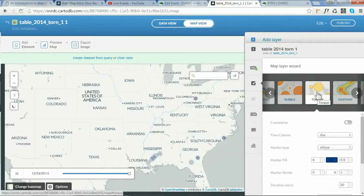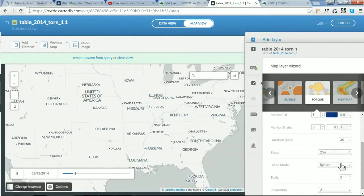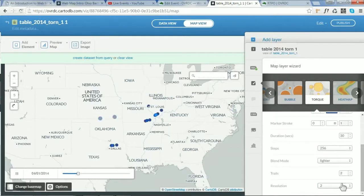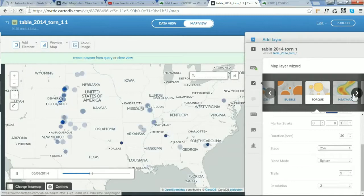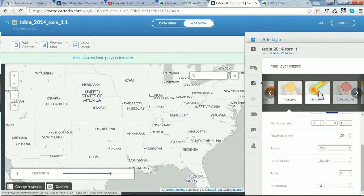Okay, cool. And then you can do all kinds of adjustments with these. You can adjust the steps that it takes. You can adjust the resolution, which in this case would be the number of days. So you can do all kinds of adjustments with these torque maps. But as for whether or not they serve a good analytic purpose, I'm not sure, but they're very cool animations, that's for sure.